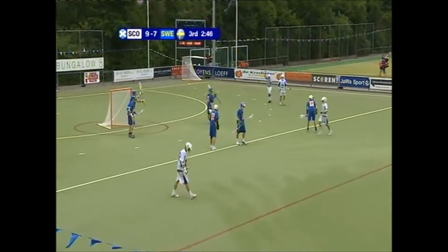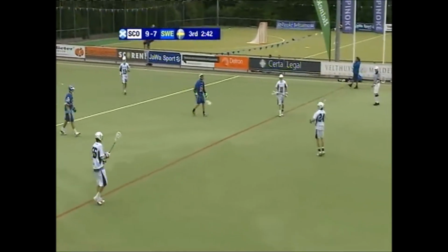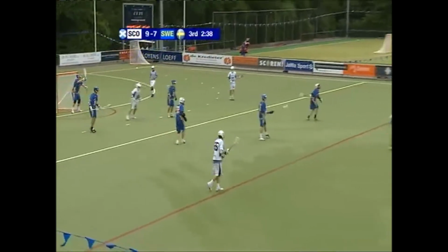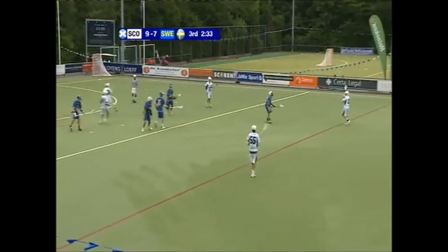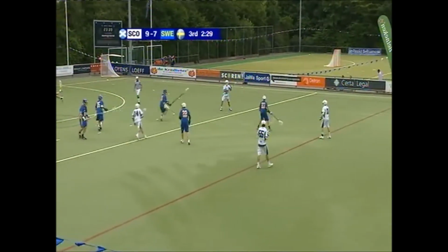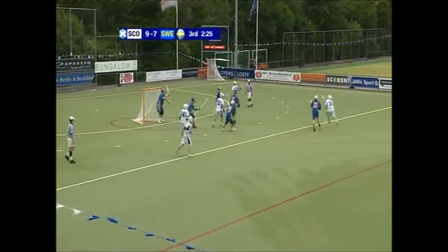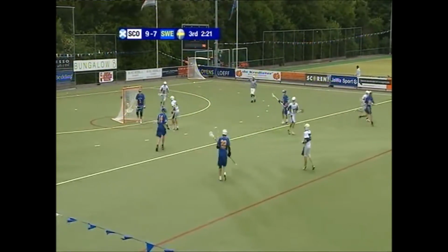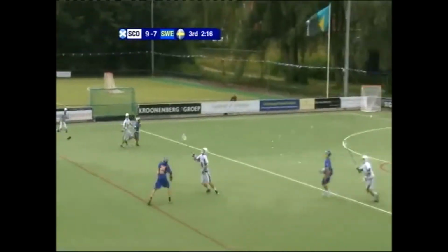Scotland get their man up squad on. We have Kacher, Hayway, Carey, Vickers, Fair, and number 14, Miles Boner. This is Hayway with the shot. Andreasen read that one though. Catches it cleanly. Goes for the long clear.